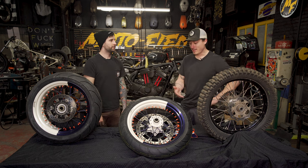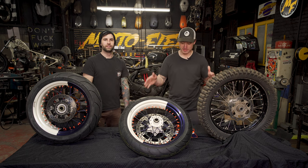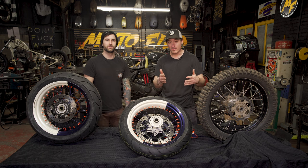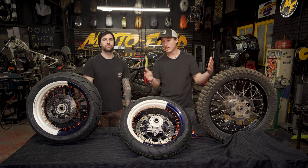Well, at that, I think we'll close out, and you can see the results here. I mean, as we stand behind the incredible set and the set that will become something incredible in the future here at Moto-Fied. So stick around for these things to go back on the motorcycle and to see what the whole project will look like.